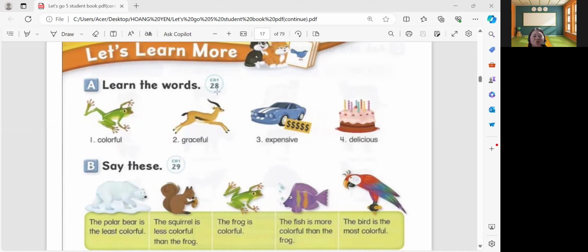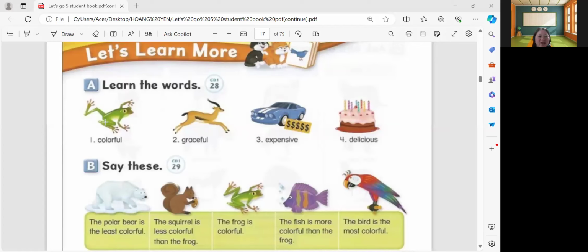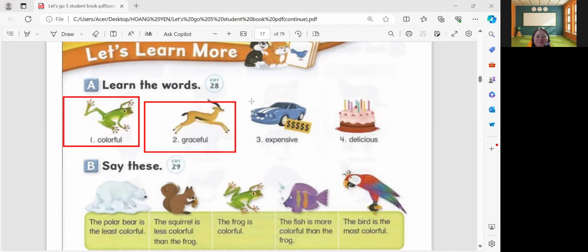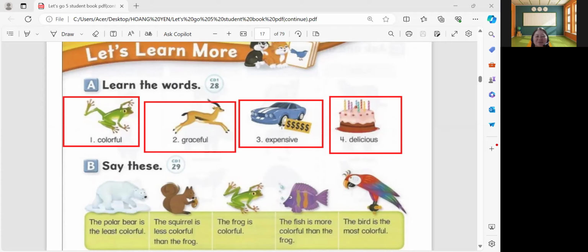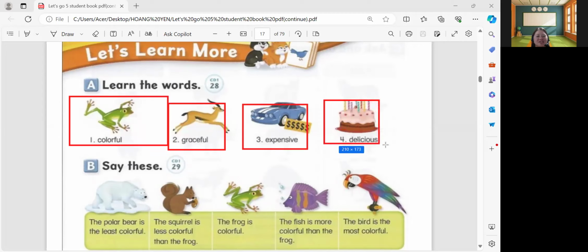So tonight we are going to discuss our first topic. It's here, which has the letter A first, and then these are the different words together with the pictures. So we have 1, 2, 3, 4. Let's start with number one. What is this? Colorful. Exactly, very good. Number two, graceful. Number three, delicious. Number four, expensive. Okay, exactly. So we have colorful, graceful, expensive, and delicious.